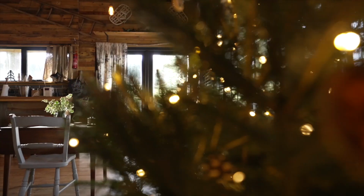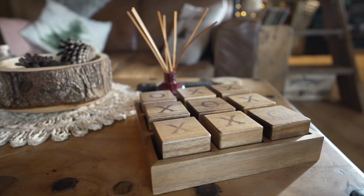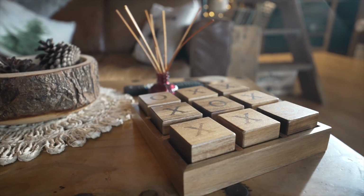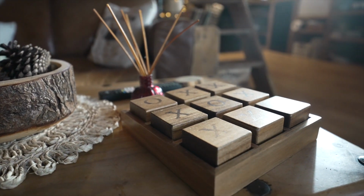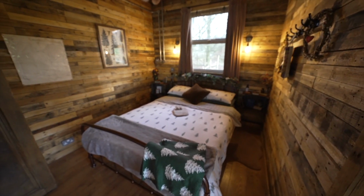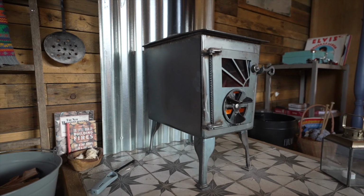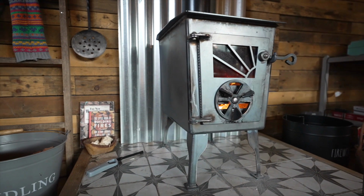So one of the things you'll notice straight away about the cabin is its unique quirkiness. There is so much soul that has been put into the cabin, and that is testament to the cabin's owners, Jane and Paul, who have poured their heart and soul into making this cabin, and they've incorporated lots of tiny little details which I'll show you in this video. One of them is this amazing log burner, which was actually handmade specifically for this cabin.